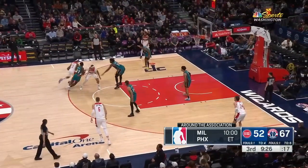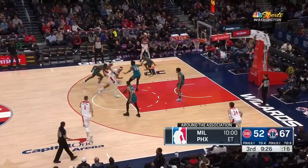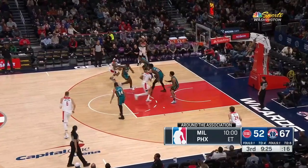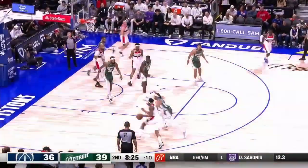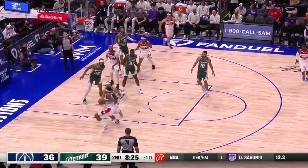Similar here, coming off the ball screen, Brad sees a chance to get to his step back with the defense off balance. Beal is also great when his defender is still on his hip, giving him a slight bump to get separation.